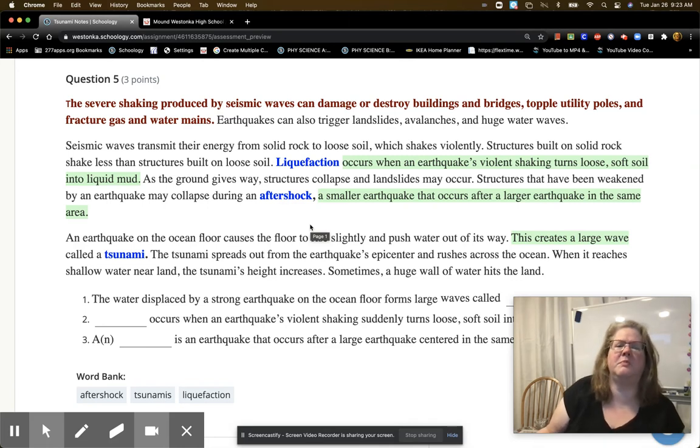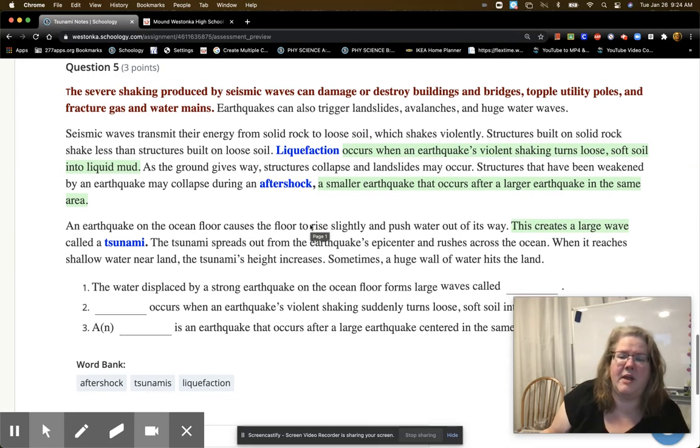Seismic waves transmit their energy from solid rock to loose rock, which shakes violently. Structures built on solid rock shake less than structures built on loose soil. Liquefaction then occurs when an earthquake's violent shaking turns loose, soft soil into liquid mud. As the ground gives way, the structure collapses and landslides may occur. Structures that have been weakened by an earthquake may collapse during an aftershock, which is a smaller earthquake that occurs after larger earthquakes in the same area.